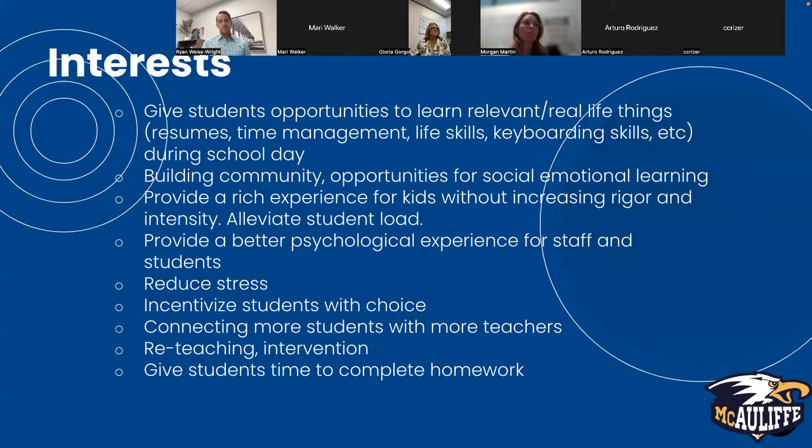most success. When we talked about interests, this was the list that came from teachers about why we would do this work. What interests would it meet for them and for the school community? And I think it's important to note that when we go and talk about revisions, we're always going to go back to interests. So we want to give students opportunities to learn relevant and real life things. We want to build community and create opportunities for social emotional learning. We want to provide a rich experience for kids without increasing rigor and intensity and alleviating the student load.